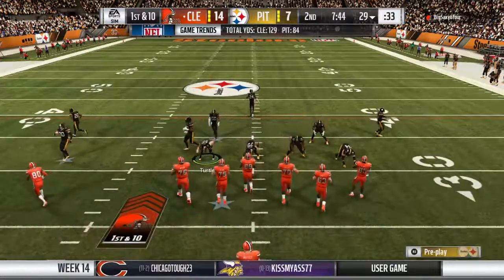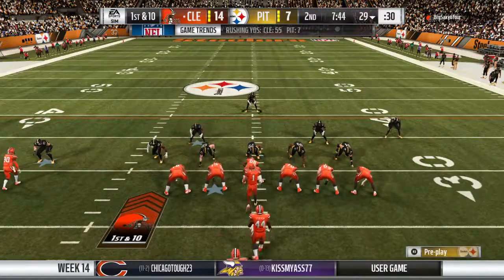Mayfield going to lead the Browns up now, 1st and 10, just shy of the 30.